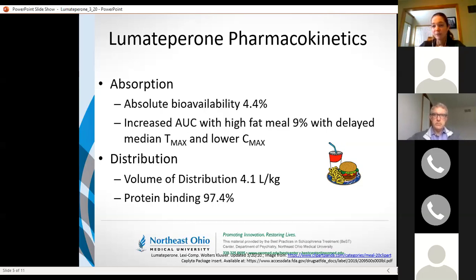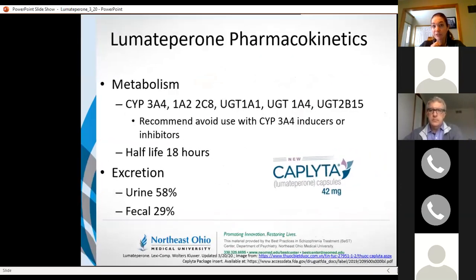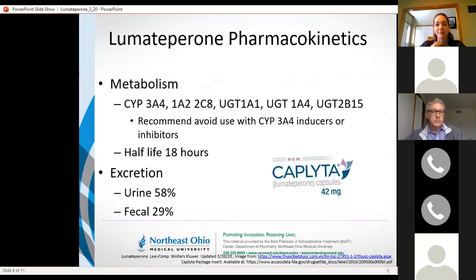It is decently distributed throughout the body, and it is fairly protein bound, so over 97% protein binding. I was looking for displacement data, and there's not much yet as far as whether or not this will have drug interactions, so to be continued on that one. But there are definitely drug interactions related to the metabolism. So lumateperone is extensively metabolized by both cytochrome P450 as well as some of the other enzymes. There's more than 20 different metabolites, and at least a couple of them do look to have some activity.